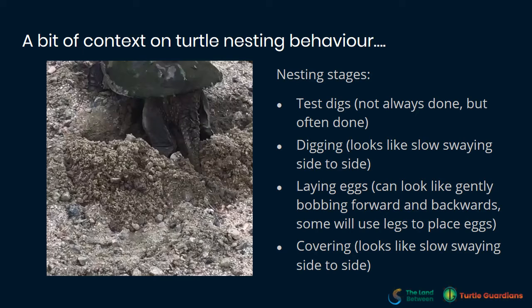So this digging looks like they're sort of swaying back and forth. At first it'll look like they're just sort of scraping the surface with their back legs. Digging is always done with their back legs. They'll slowly scrape with their right leg, and then they'll use their left leg, and they'll just slowly scrape soil away until you start to see that nest cavity form. And then as the nest cavity gets bigger and bigger, it becomes more apparent that they're actually digging a hole. And once they really get going, their back legs and their carapace will sort of start to drop as that hole gets bigger.